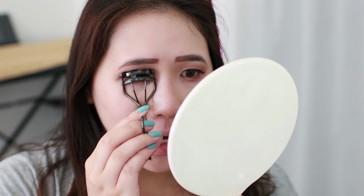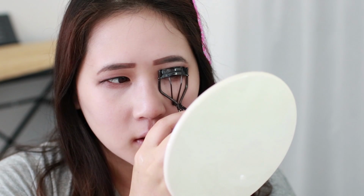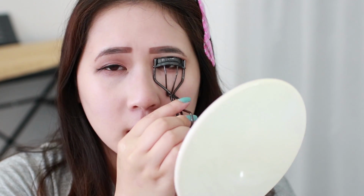So now I'm just going to take my Shiseido eyelash curler and just curl my lashes. I really love this curler because it gets all my lashes, and it doesn't hurt me or anything, which is really good. So I just have that.